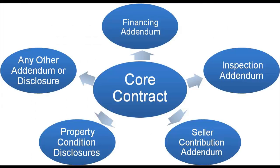Now, before we get started with what's in the nuts and bolts, or in the weeds of the contract, if you will, I want to just talk to you real quick about how to think about the contract, because this can be very overwhelming, especially for a new agent, where it just seems like 50 pages of paperwork without any rhyme or reason. And it actually is very simple if you can break it down and think about it in the right way. So, like our illustration shows, there is the core contract in the middle, which is what we're going to go over now. This is the core, and everything else is simply an addition.